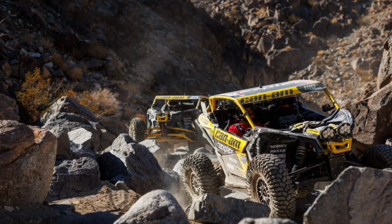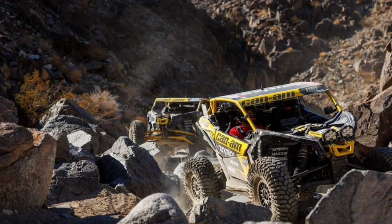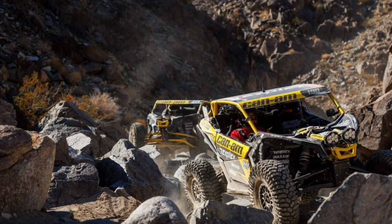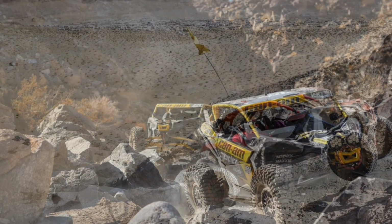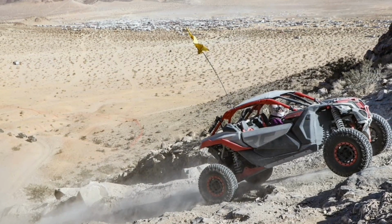In a Jeep, a course like this would take hours. But in the Can-Am, we make it through Johnson Valley's Sledgehammer and Jackhammer trails in about 15 minutes. Miller goes around a few more times to try some other racing lines, doing his homework for the big UTV race a few days later.